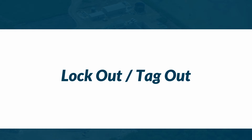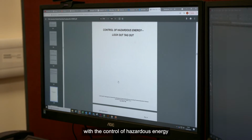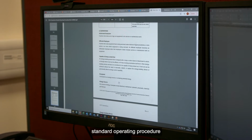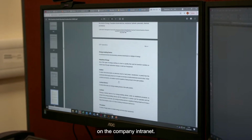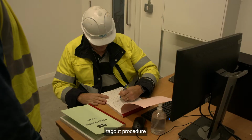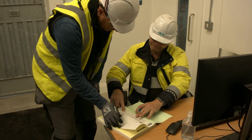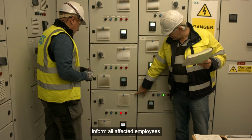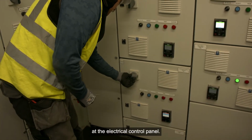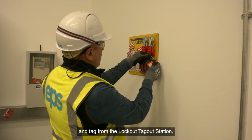Lockout tagout. Before completing this task, be familiar with the control of hazardous energy lockout tagout procedure, which is available in each departmental standard operating procedure on the company intranet. Complete the following before commencing the lockout tagout procedure: a safe plan of action form and a permit to work form. Inform all affected employees of the equipment shutdown. Shut off the power to the machine at the electrical control panel. Obtain the lock key and tag from the lockout tagout station.